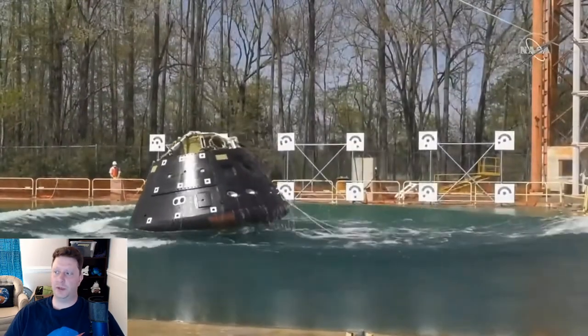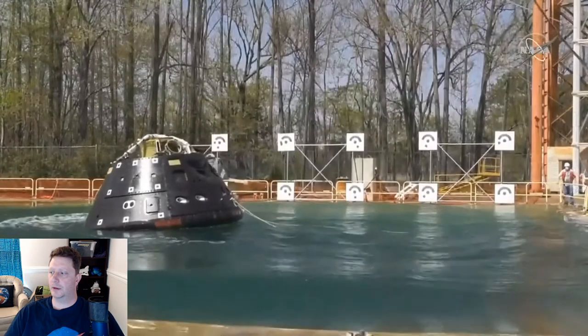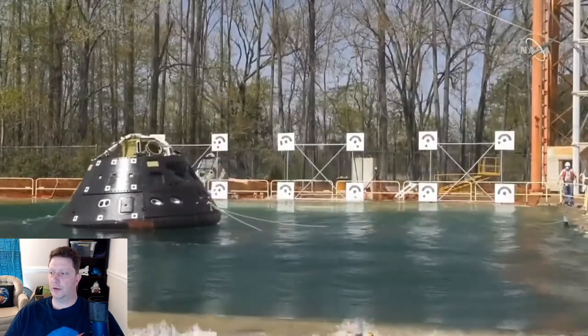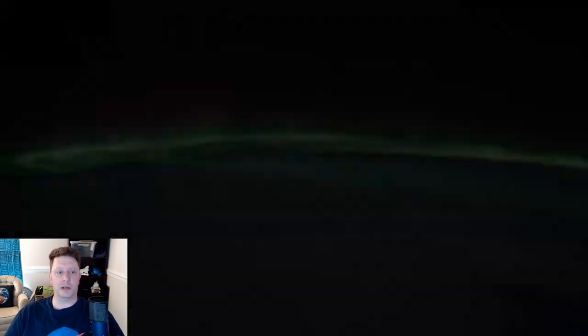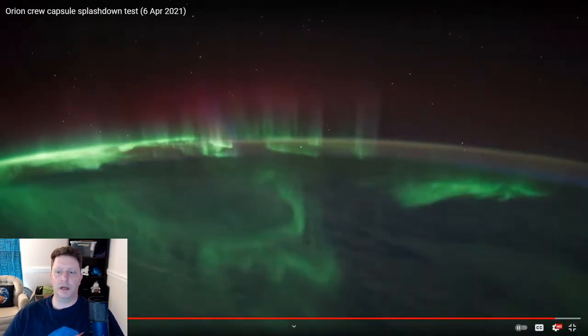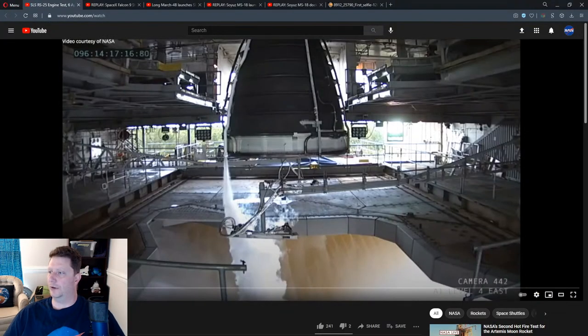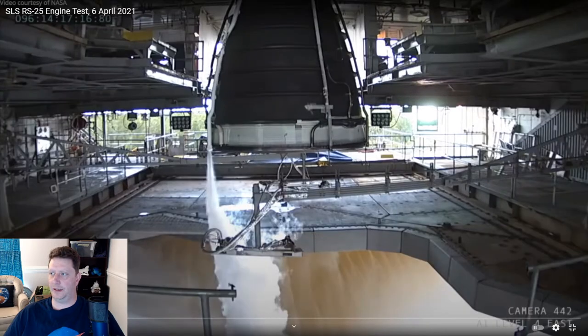But during the actual Artemis missions, Orion will be dangling on parachutes, and so it'll actually only impact the water at between 10 and 20 miles per hour, whatever that is in kilometers. So it doesn't need to be dropped from a very high height.